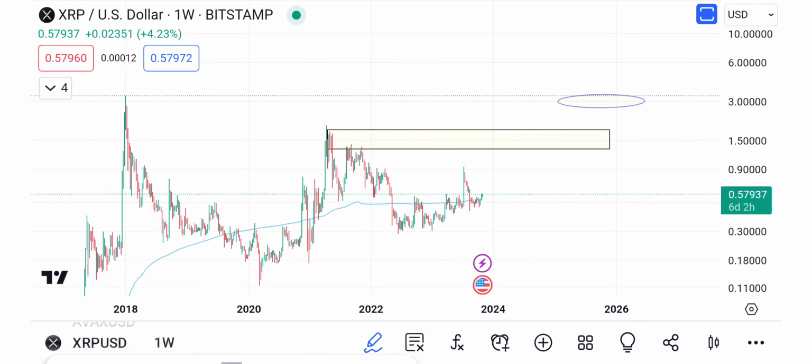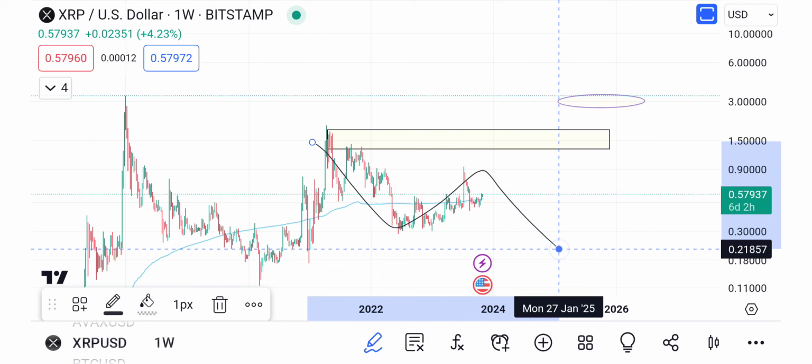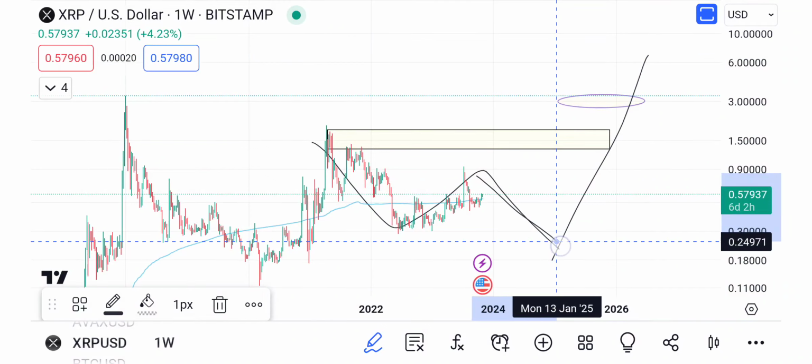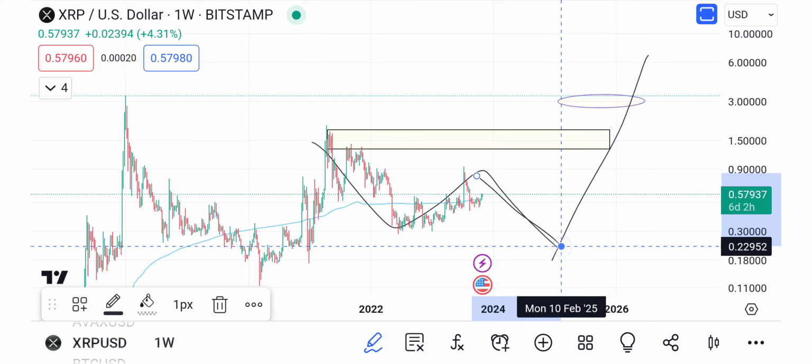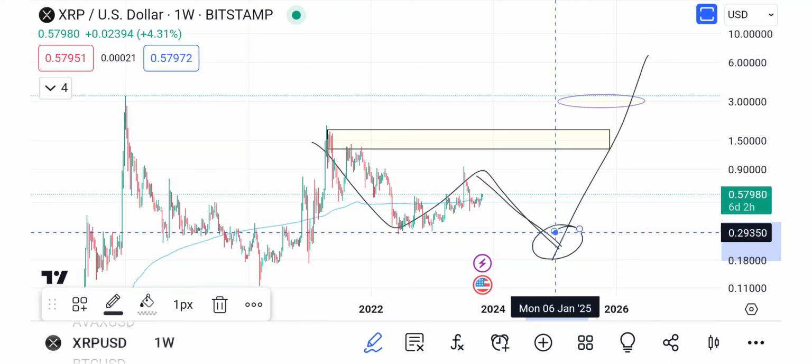Now, remember, you can look at this bearishly as well. This can be an A, B, and a C, and we can come all the way down to 17 cents before going higher. Definitely possible. Is that going to happen? I don't know, but I'm just giving you the observation. If this happens, everybody's going to be crying and depressed and heartbroken, saying we're going to go lower, XRP is dead. But that would be an amazing buying opportunity. That could very well happen. I'm not saying it's going to happen, but you have to look out for that.